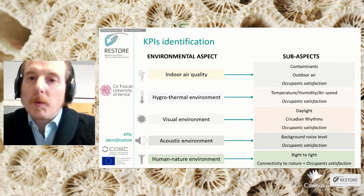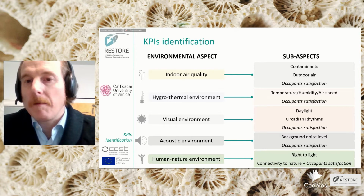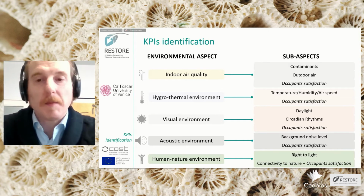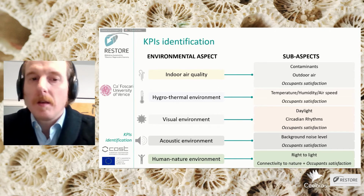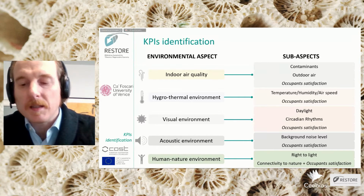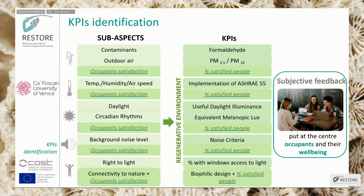For indoor air quality, we have contaminants, outdoor air, and occupant satisfaction. For hygrothermal environment, we have temperature, humidity, airspeed, all those parameters that impact thermal perception, basically, and occupant satisfaction. Visual environment has daylight, circadian rhythms, and occupant satisfaction. As you can see already, the occupant satisfaction always comes into play. And we try to put, again, the users at the center of our vision of a restorative indoor environment.